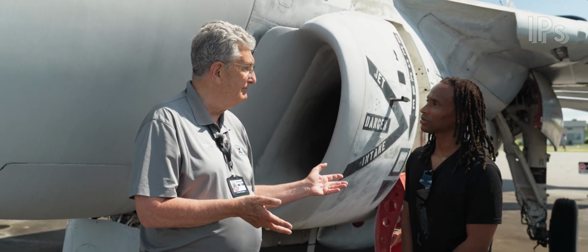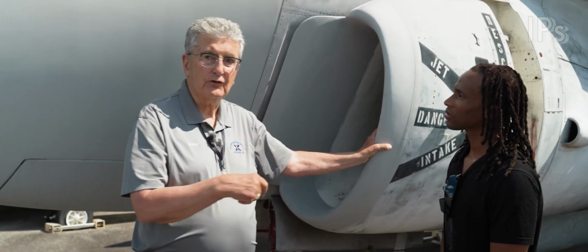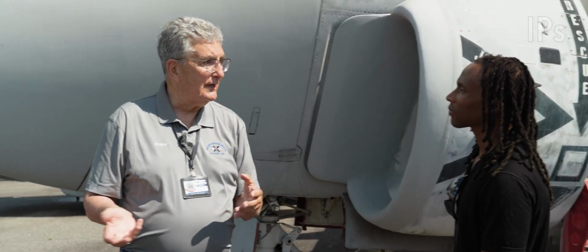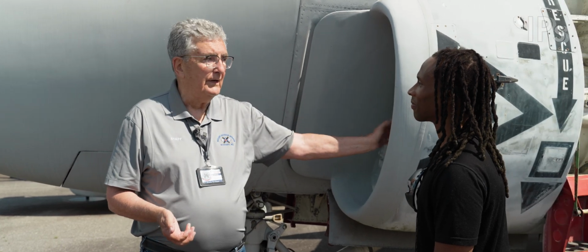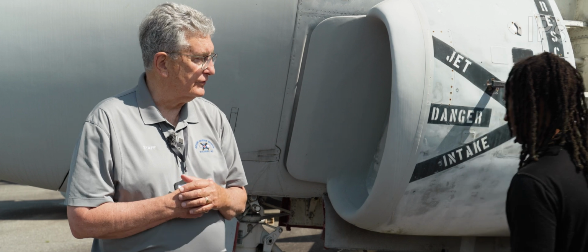Why does that happen? This engine is started first. To start the starboard engine, you run this up to 85%. Hit the cross bleed switch, which provides air to start the starboard engine. So if you're not careful, not aware what's going on, you may have seen it in videos, guys poke their heads up and down they go. Any other airplane, they're dead. But here, yeah, it happens, unfortunately.